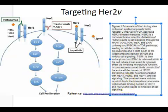So these are the drugs that are available for HER2/neu positive breast tumors. And these are the drugs that can be combined with classic chemotherapeutic agents to offer very good clinical outcomes for these patients.